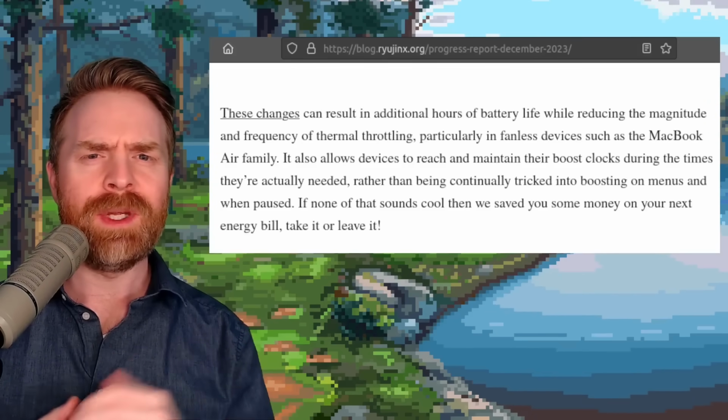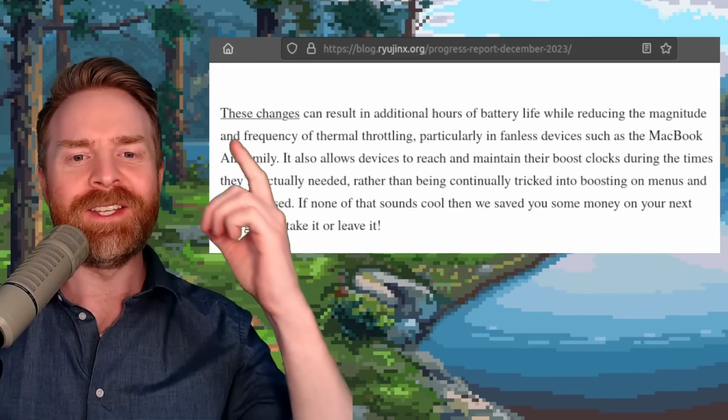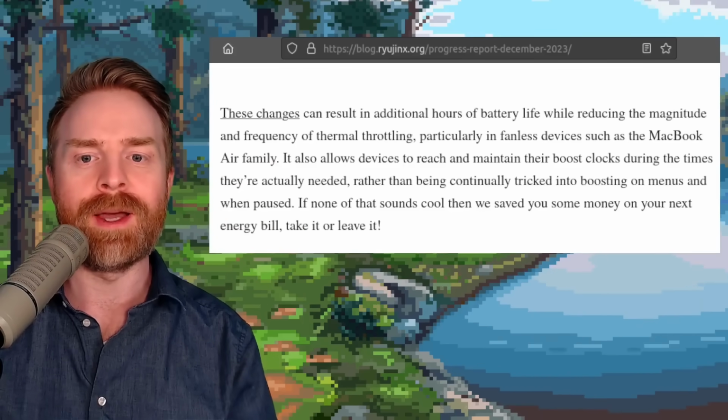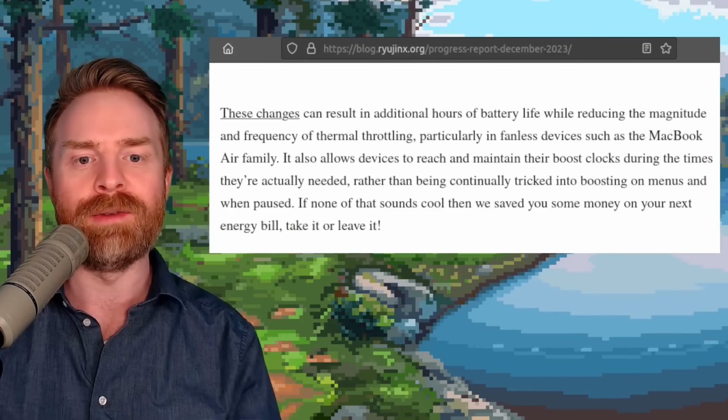So what does that mean for you? Well, Ryujinx has you covered. They're glad you asked. These changes can result in additional hours of battery life while reducing the magnitude and frequency of thermal throttling, particularly in fanless devices such as the MacBook Air family.